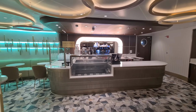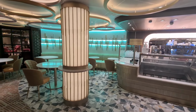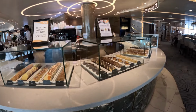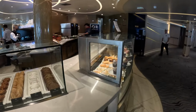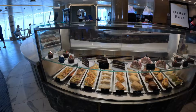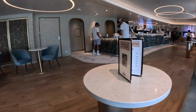Just opposite Princess Live and in between O'Malley's and the Crown Grill, you will find the Gelateria. This is extra cost. If ever you get hungry on your cruise, and I laugh when I say that, this is the place that you will come to. This is where you've got snacks available 24/7, whether it be a sandwich or a little piece of cake. Beverages are also available, but they are an additional cost.